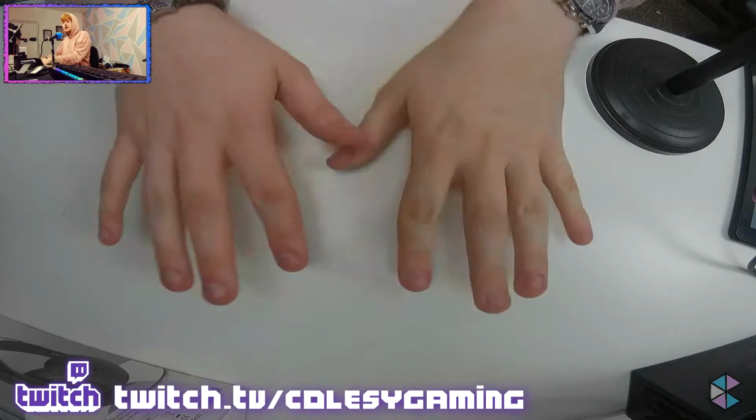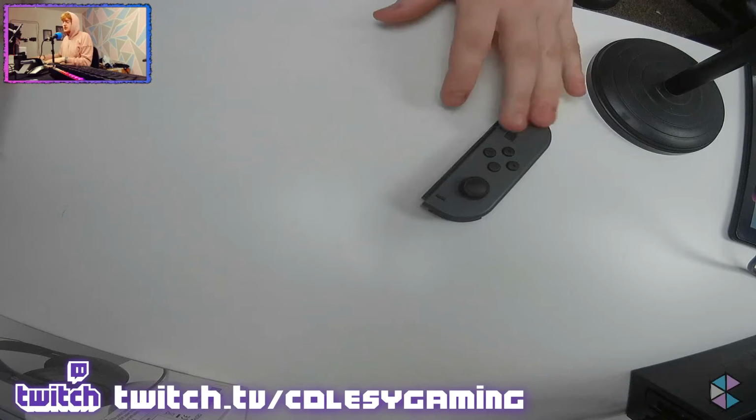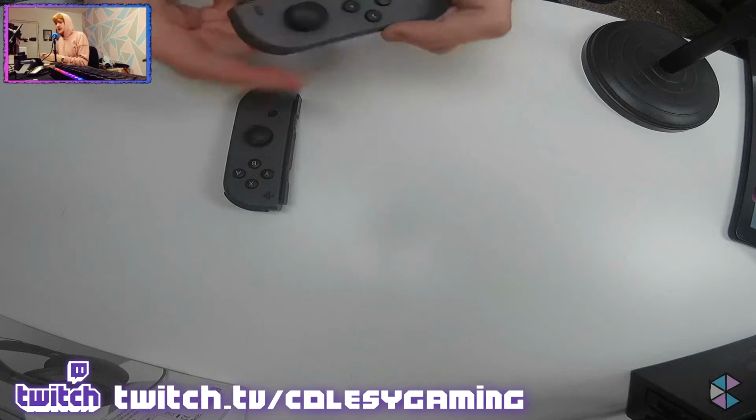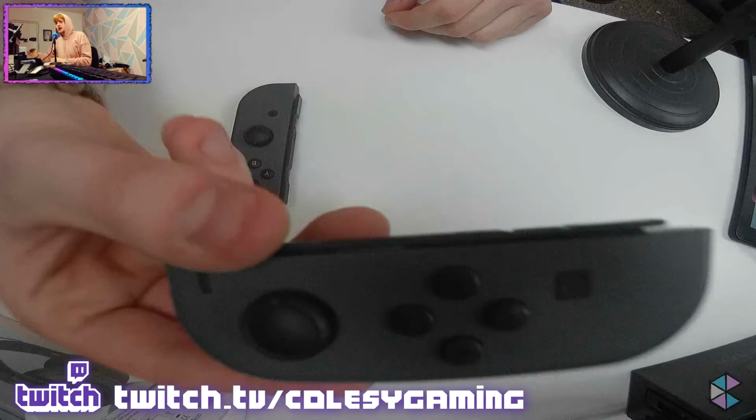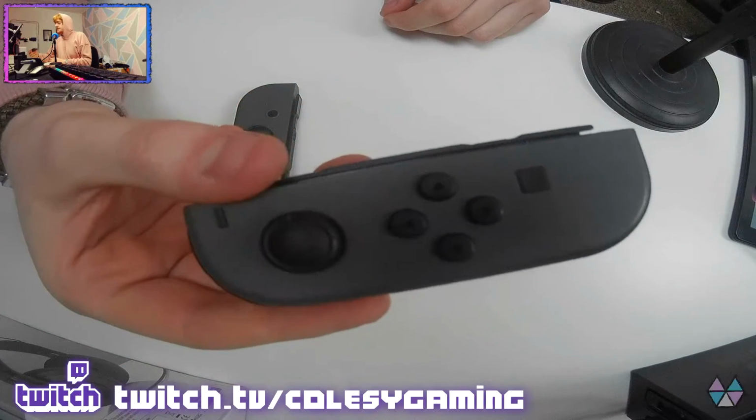Okay, so now you can see my hands. This is my desk. These are the Joy-Cons that I'm talking about. This is the problem Joy-Con. This is the one that's actually being a pain in the butt.